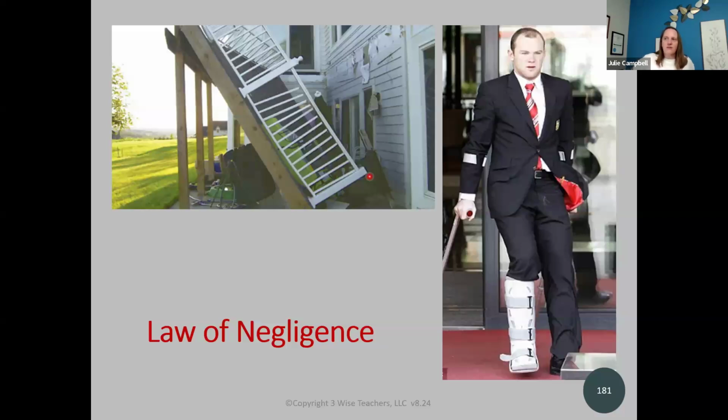Questions on the landlord's eviction remedy, what they can do and what they can't do.